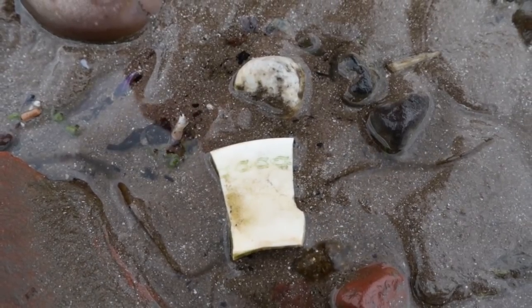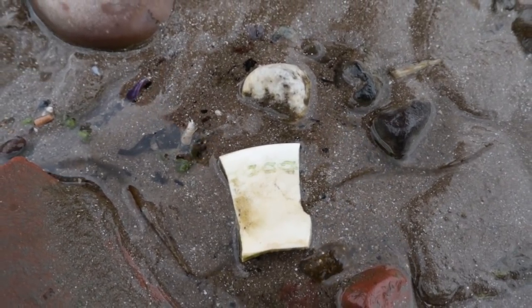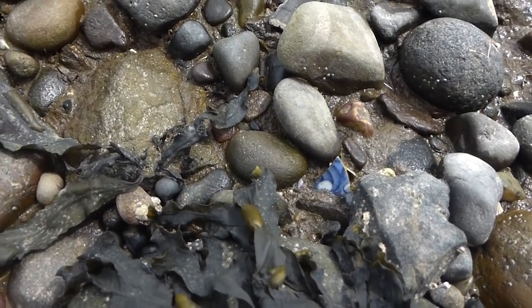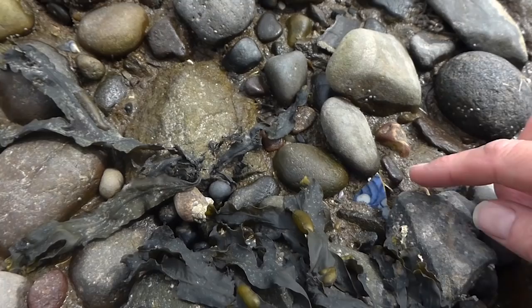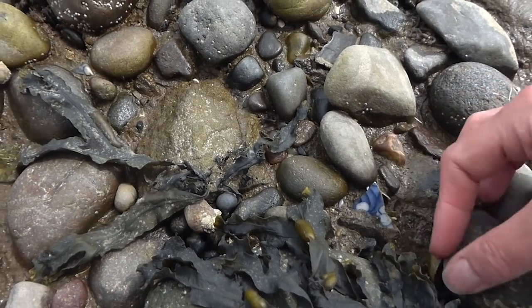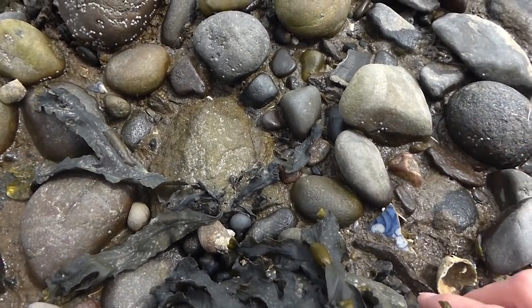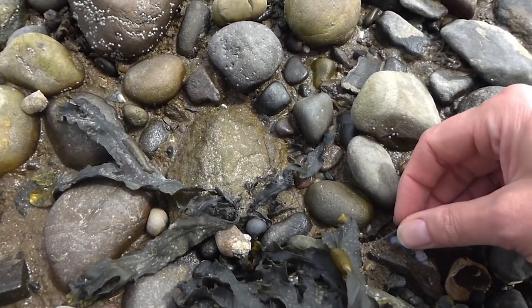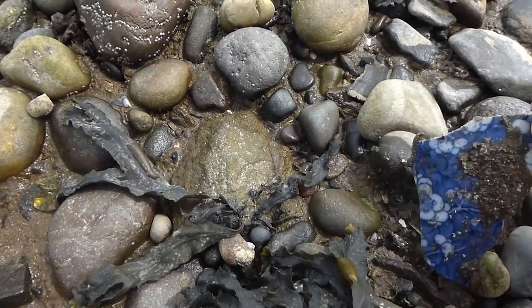Oh, cool. Loads of stuff here. Let's see what else we can find. Oh, can you see it? Let's see. Sure you can. It's a piece of pottery. Oh, and it's buried. It seems to be much bigger than I assumed it would be.